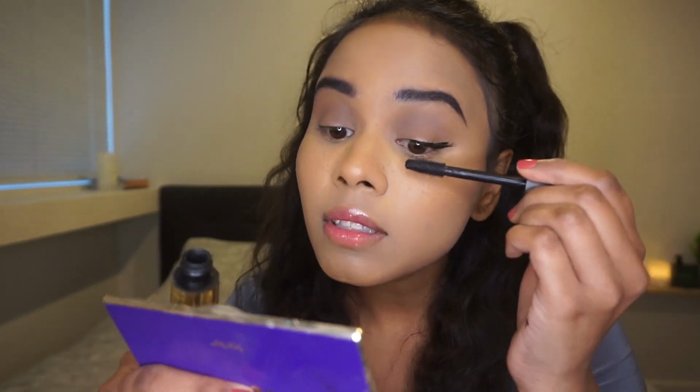Okay, so then I'm just gonna push this up so it kind of lifts the corner of my eye a little bit. Blend that together with some mascara. I mean, I feel like that kind of worked. It definitely lifts the corner of my eye up a lot more compared to that one, which is super round. A little bit more brown eyeshadow to kind of accentuate that lift a little bit more. Yeah, I feel like that definitely was a hack to a cat eye.